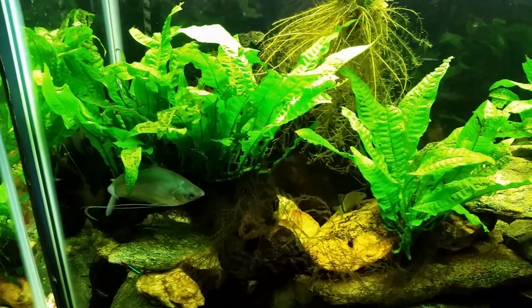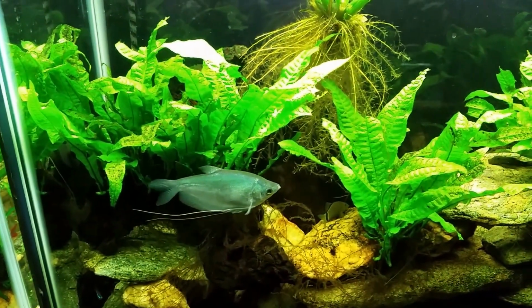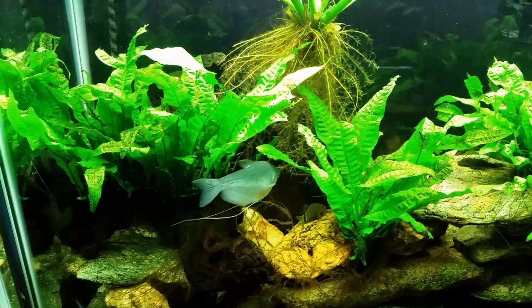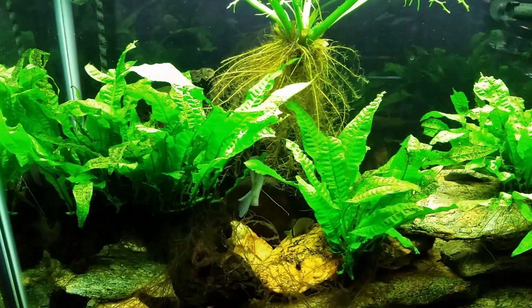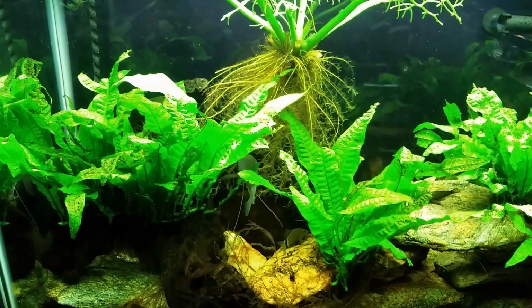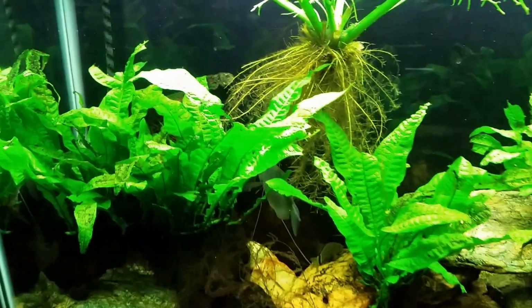So again, this could be just a simple matter of these fish are starting to get old and they're all sort of starting to wind down. I've had this tank, this is one of my longest running tanks. The fish in here are some of my oldest fish, and gouramis apparently don't have a very long lifespan. So I'm not sure what else could be going on, but it looks like the era of my gourami tank is sort of winding down.